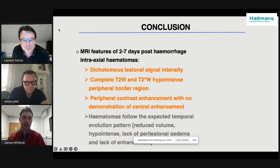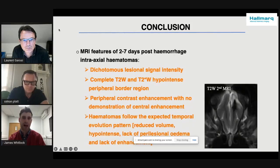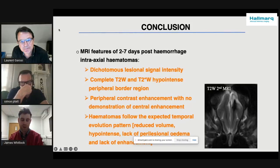And then finally, looking at the evolution of hematomas. The hematomas all reduced down in volume, and there was a resolution of perilesion edema.